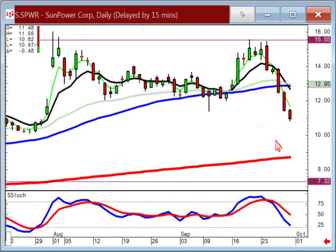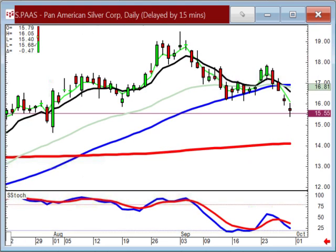SPWR, stay short. If you're short, I'd just have my safety stop here at today's open. The reason for that is look how far away you're starting to move from the T-line. And pause if you're short. Yeah, stay short. Looking for this trajectory, which kind of coincides with heading down to the 200-day moving average.